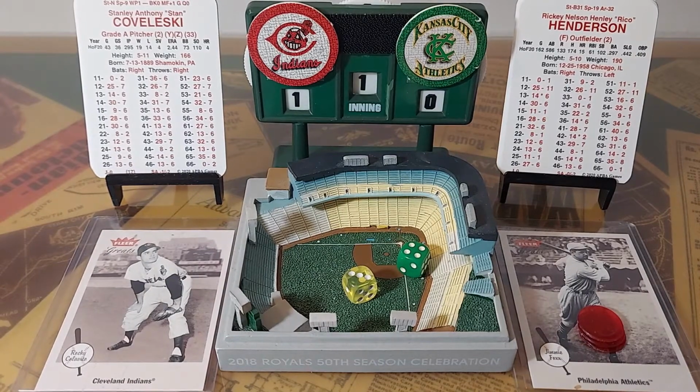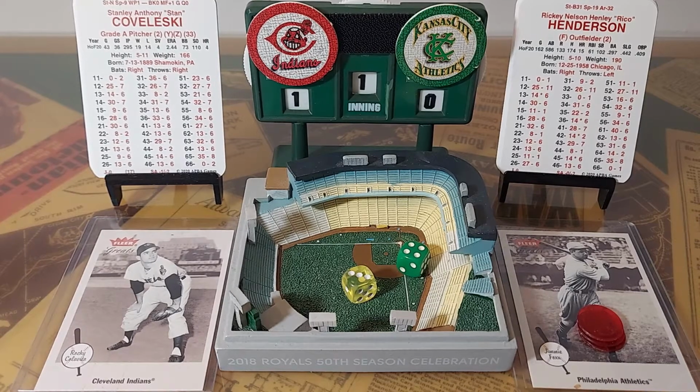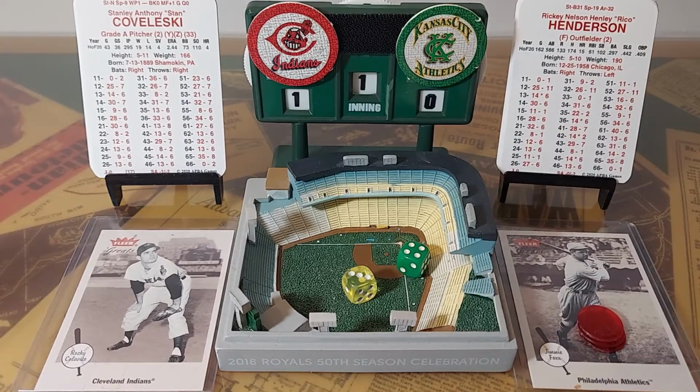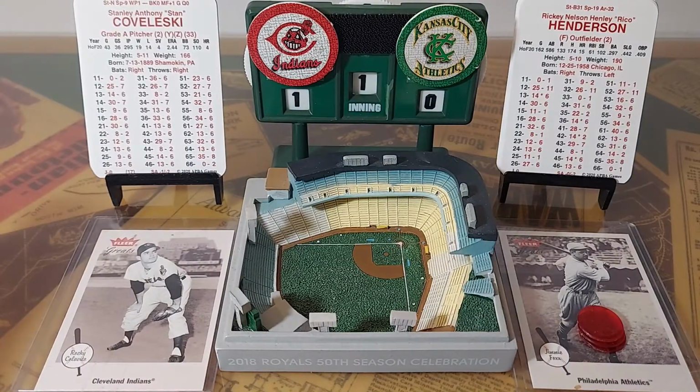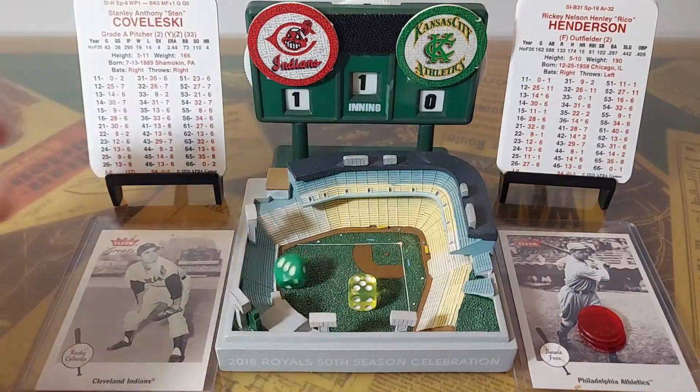Stan Coveleski from Shamokin, Pennsylvania is a grade A YZ pitcher. Most ball players start from the bottom up and work their way up into the major leagues. Coveleski started at the bottom of all bottoms. He was a miner at age 12 in a mining company. Became a Hall of Fame pitcher. Shined in the 1920 World Series with 3 complete game victories. Rickey Henderson leads off for the Athletics, already down by a run.